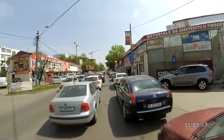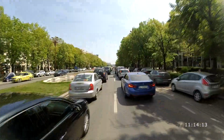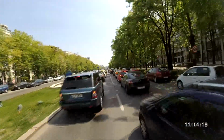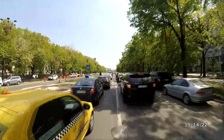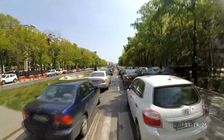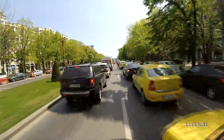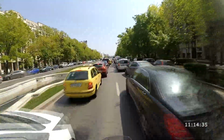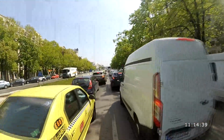And that's depending also on the driver, how understanding he is with you. So take a look here how many cars I'm passing. So it's perfect. Take a look. You can count them if you want, but yeah, you have no issue in the city traffic with this bike, especially with a DCT gearbox. Yeah, and you are actually like a king.